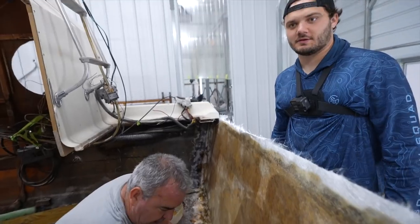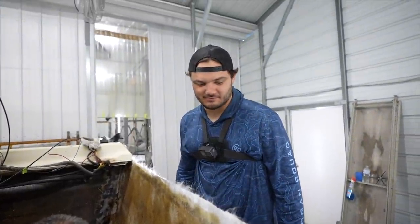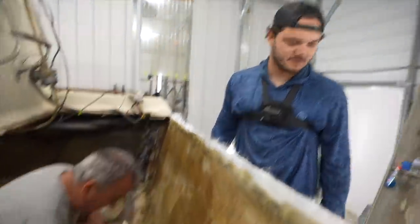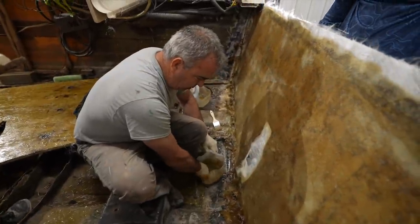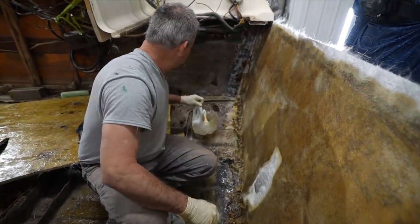Does that resin give you a nice buzz at all? If you're in a closed environment, yeah, it will. Nice. But I'm kind of lightweight, so. We try to stay in an open air environment. Right. See, all that stuff I learned in kindergarten paid off.